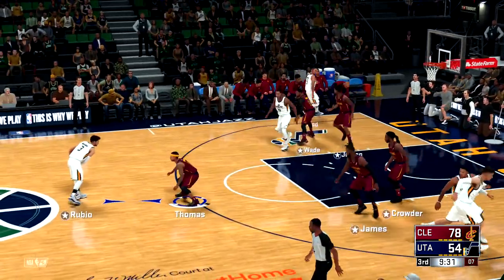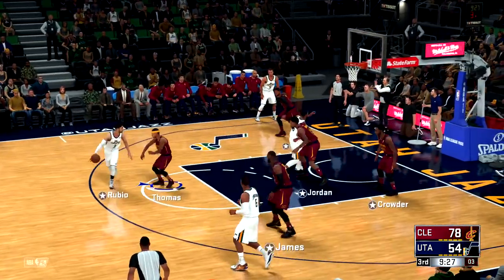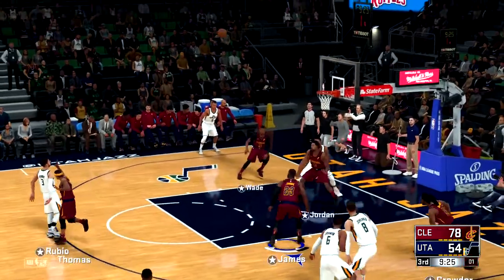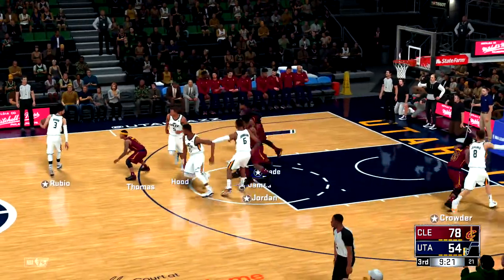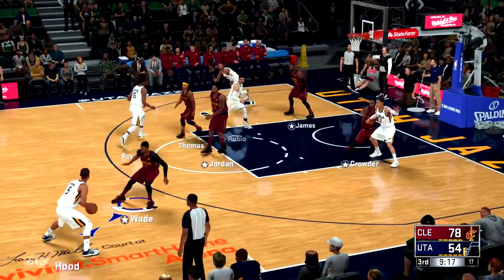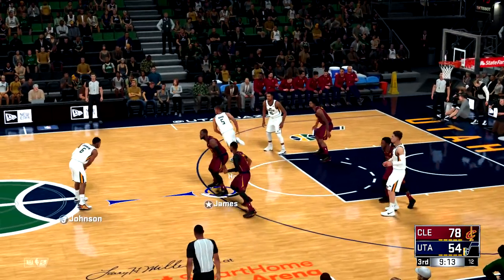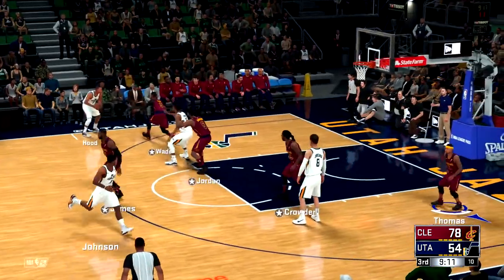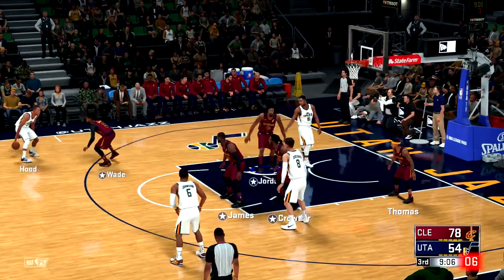Rubio with it. Favors with a screen on Thomas. Shoots a 3. But they'll get another chance. And Favors kicks to Hood. Favors with the screen. Dishes it to Johnson. Back to Hood. Favors sets the pick for Hood.